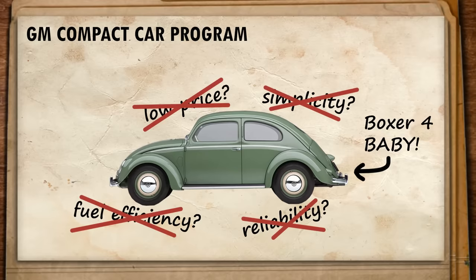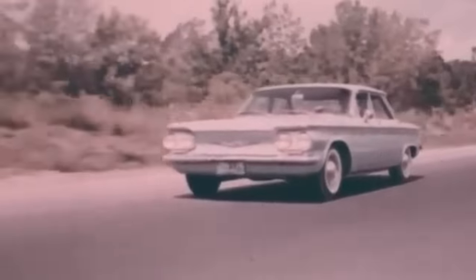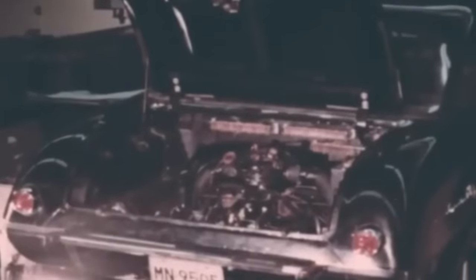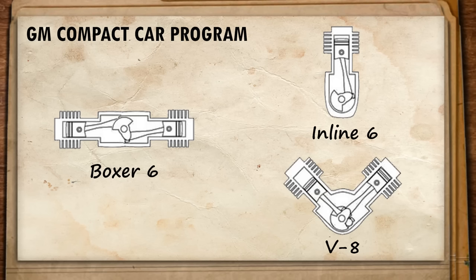There's a sales pitch. And so GM developed what is essentially an Americanized Beetle. The Corvair had its engine mounted in the rear, when front engine was the norm. It also had a six-cylinder boxer engine, very unusual for American standards. They only knew their cylinders in an upright position, and preferably in a straight line or a V layout.